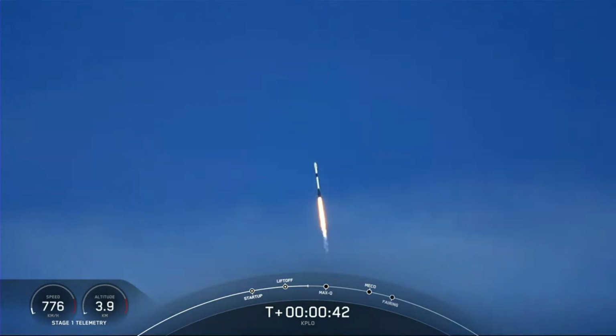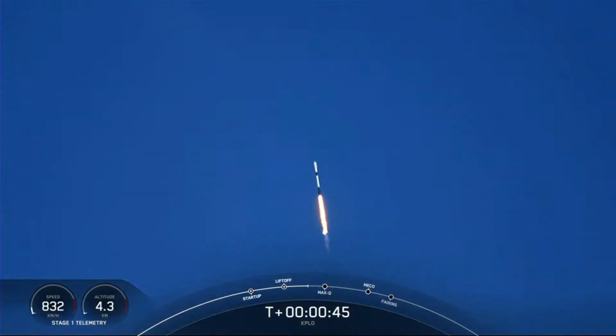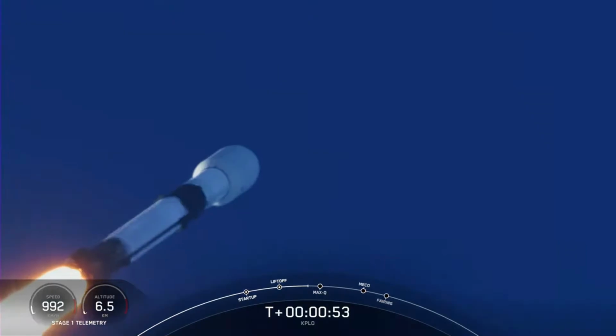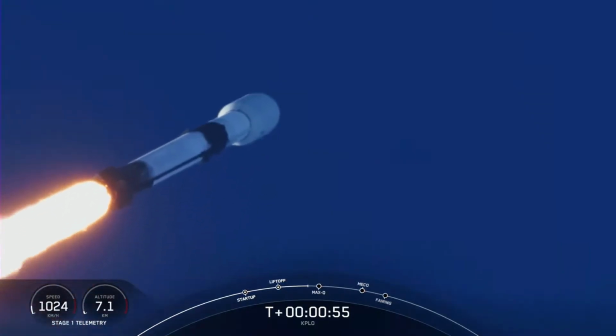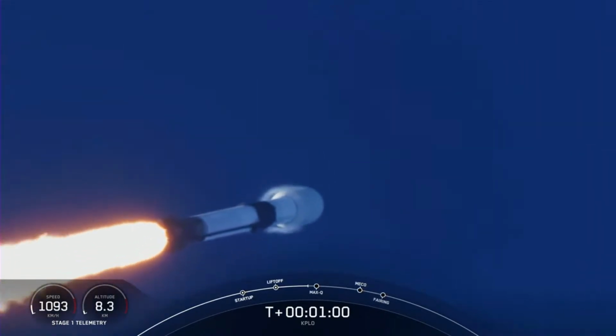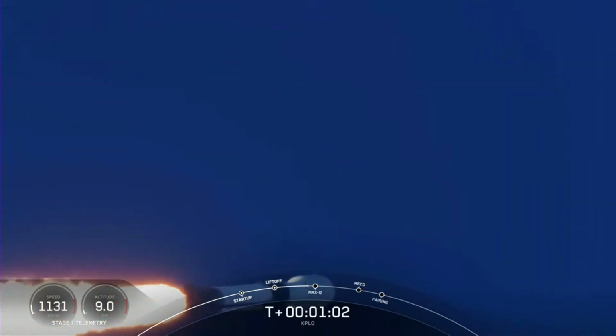Falcon 9 has successfully lifted off from Space Launch Complex 40 at Cape Canaveral Space Force Station, carrying the KPLO payload to a ballistic lunar transfer orbit. So we are beginning to throttle down the engines on the first stage to prepare for a period known as max Q. During this period, the vehicle is going to experience the highest amount of aerodynamic stresses. Vehicle is supersonic.